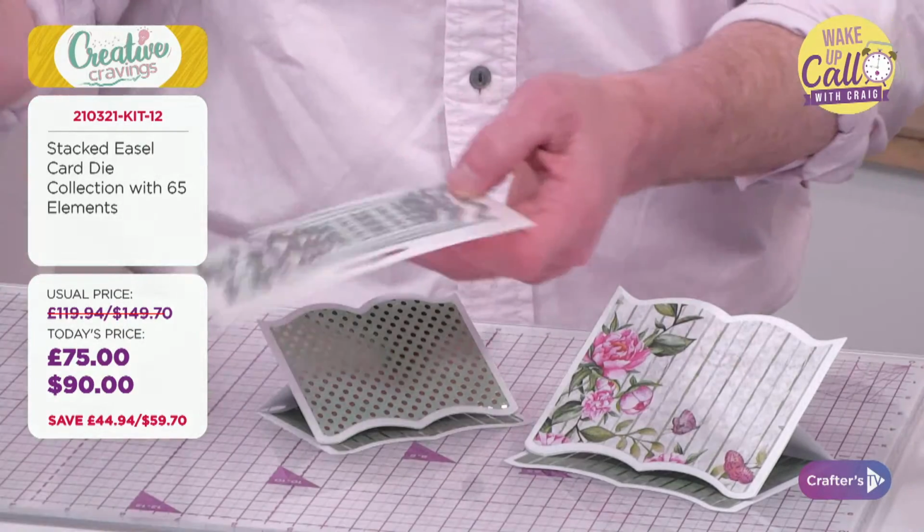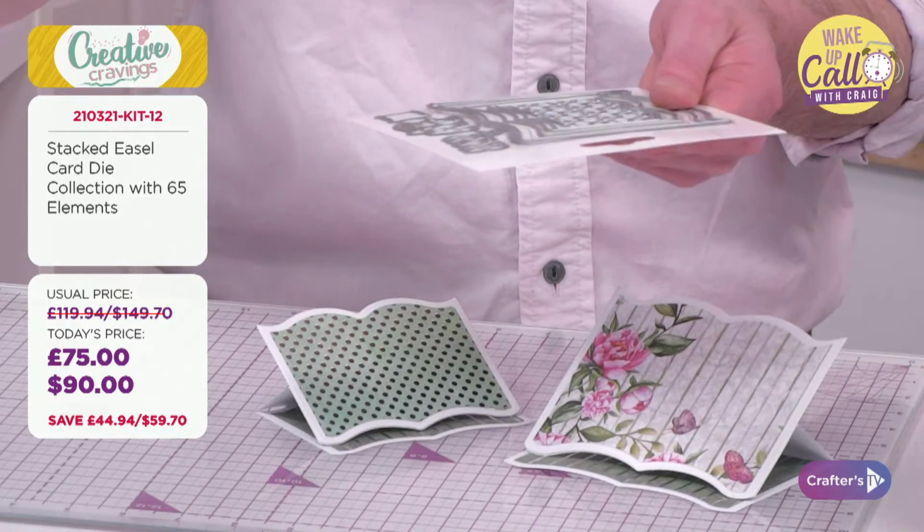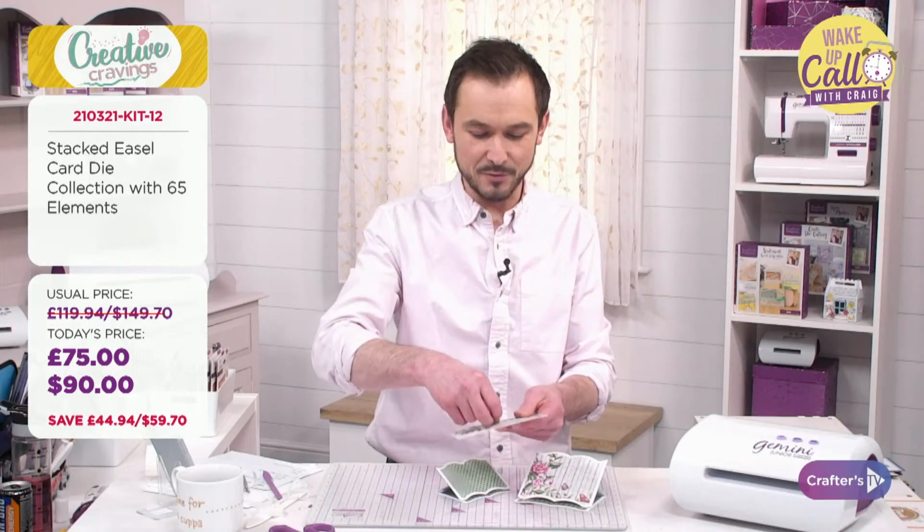So with this one, what I've done is I think it was the third die that we've then used.